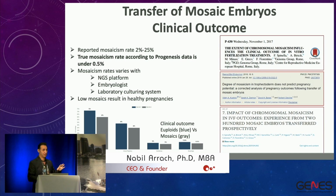And bear in mind, this is a 2.5% mosaicism rate, so it's not like we are giving the clinics a lot of mosaics. They are working with a very narrow, low level of mosaicism, and you can see they're behaving almost like a euploid class.